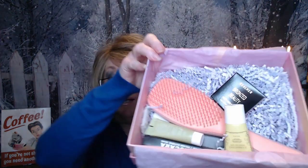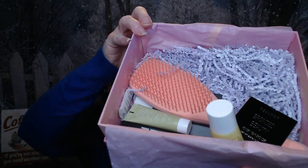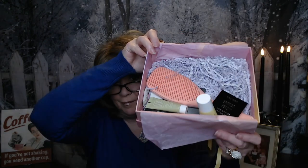And this is what the box looks like this month. Alrighty, so let's see how close we came. The box matches. It takes you right to the Glossybox website, and the colors seem to match what's in here, so I think we've got a match this time.